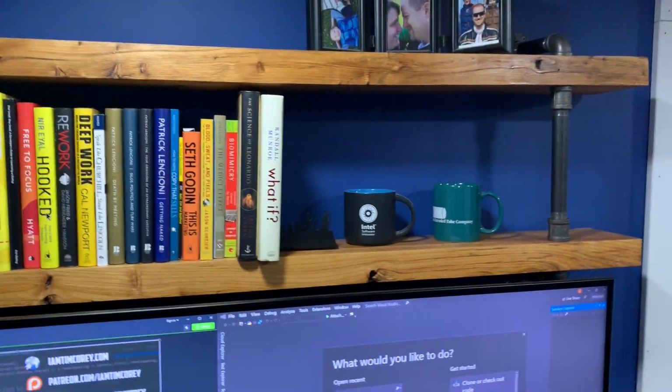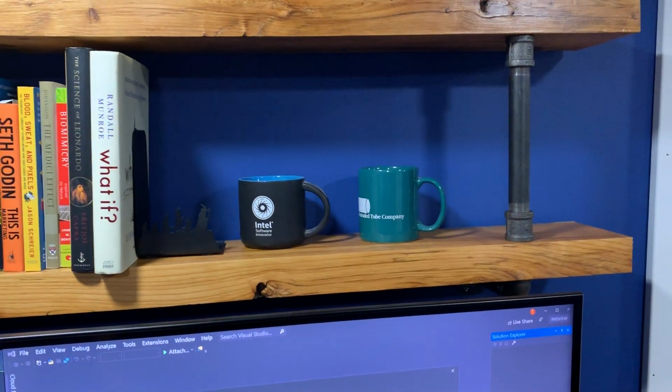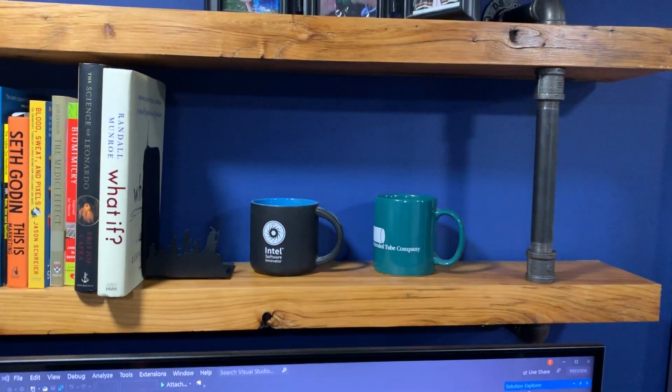Before I go, a couple things I didn't show you, I just realized. Let's walk through. First of all, the bookshelf. I talked about the bookshelf itself, but I didn't actually show you anything about it.